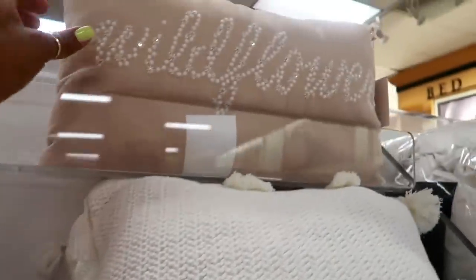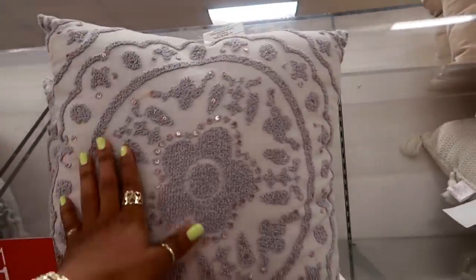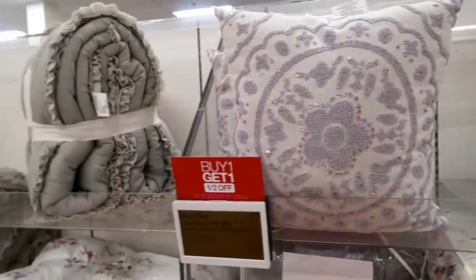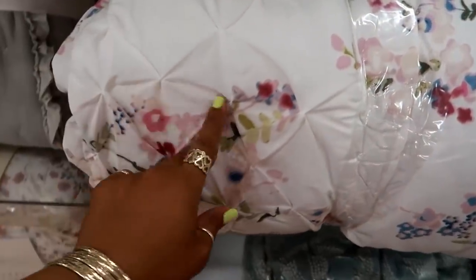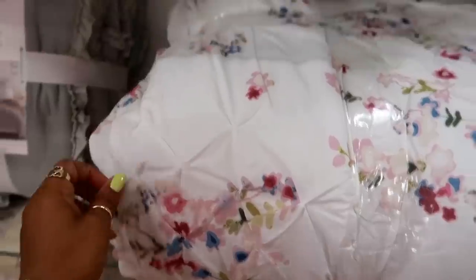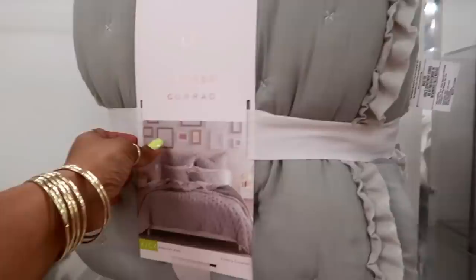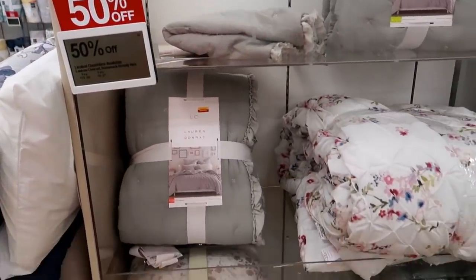I like this pillow. It's really soft with the tassels on the side. And then this one says wildflower. That's cute. I think this is Lauren Conrad as well. Yeah, see, I like this little flower pattern with the little folded detail on that. And then this one is cute with the little ruffles on it. Kind of looks like that. And these are 50% off.